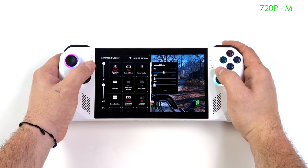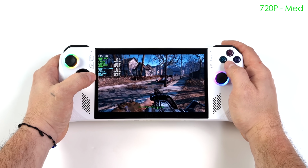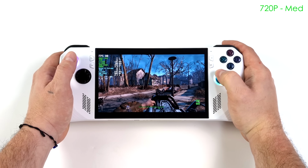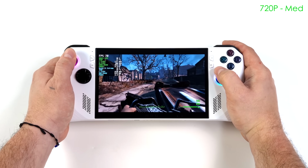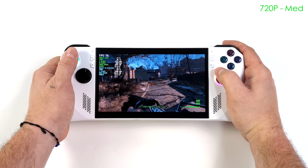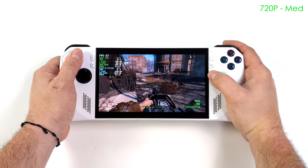Okay, again, starting out here, 720p, we're at a 15 watt TDP and a true 15 watt TDP using manual mode. I've also got CPU boost turned off. The Z1 Extreme will go up to 3.3 gigahertz without any boost, and it can definitely save on battery and also give us higher clocks on the CPU, but in some cases it hurts, some cases it helps. We'll see how it works with Fallout 4.